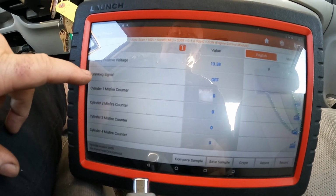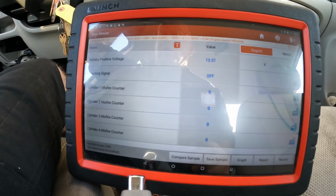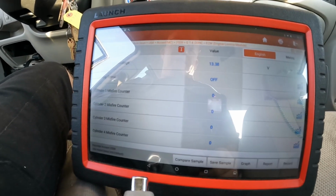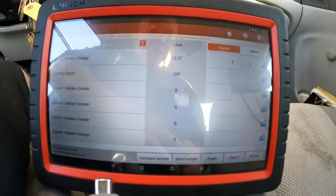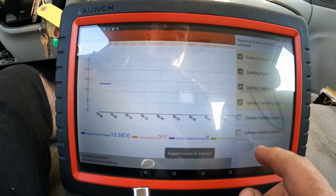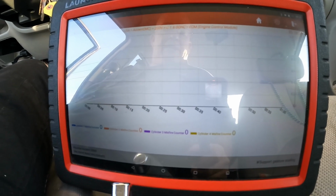Cranking signal I brought up, it's only going to show you when the engine's cranking and not. I wanted a cranking RPM or a crank sensor signal. So I brought up that PID by mistake. It happens. Leave me alone. Don't break my chops. Come on, misfire counter. You know what I can do? I can bring up the graph. I can combine them. It'll only let you combine 4. So instead of the useless PIDs, I'll pick the 4 that I want. Boom. It's going to be flatline until something happens.